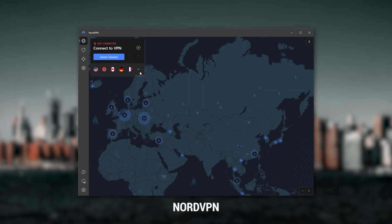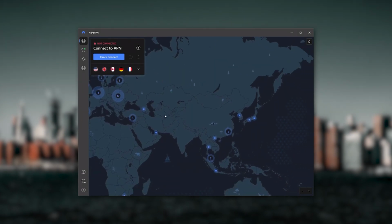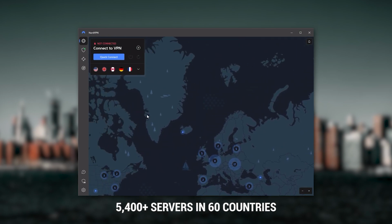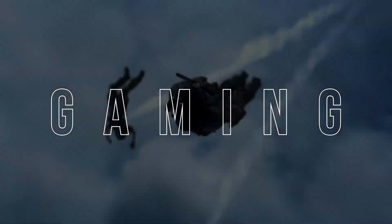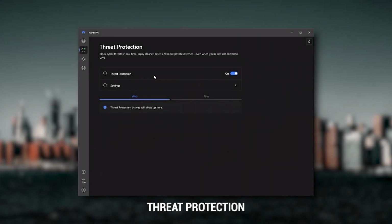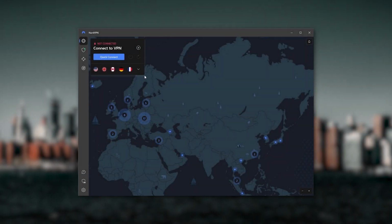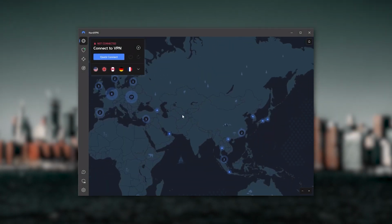Next up is NordVPN, and Nord is what I consider to be the best value VPN. It has over 5,400 servers in 60 countries, and while more servers does not necessarily mean better service, this can help with speed and latency, especially if you use a VPN for gaming, or if you want extra features such as threat protection, which blocks ads, malware-ridden websites, as well as protect your device from harmful files, which is a neat little feature. And so Nord kind of gives you more options to fiddle with, and that's where the value for the money comes from.